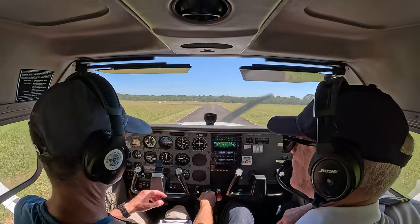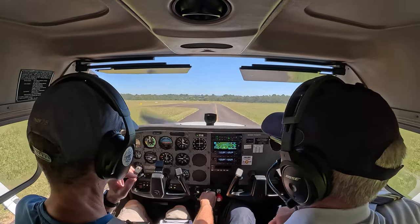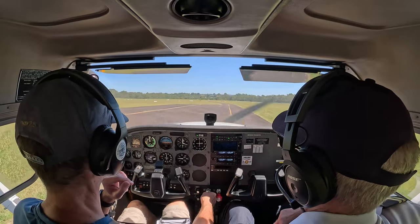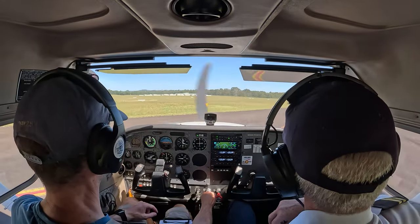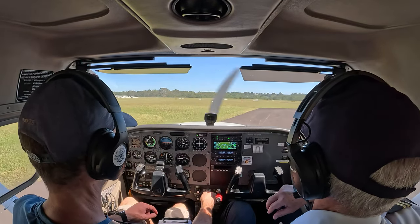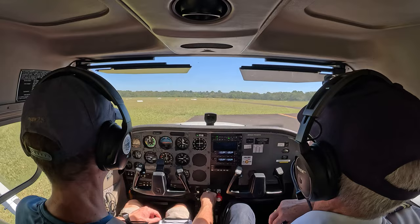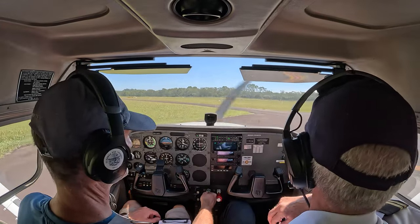So even though the active runway is 06, he was given clearance to try 24. Yeah, I don't know what his problem is. The windsock is flat right now.